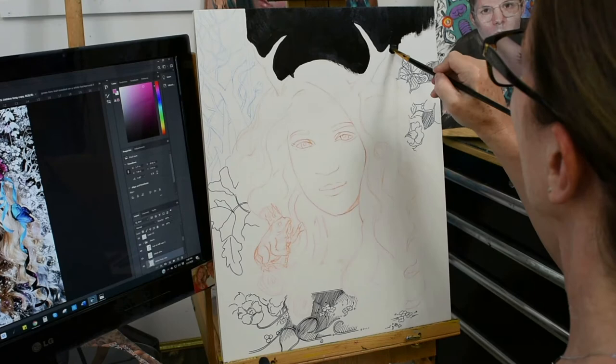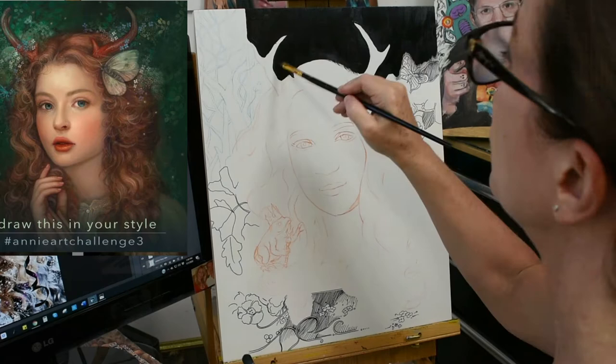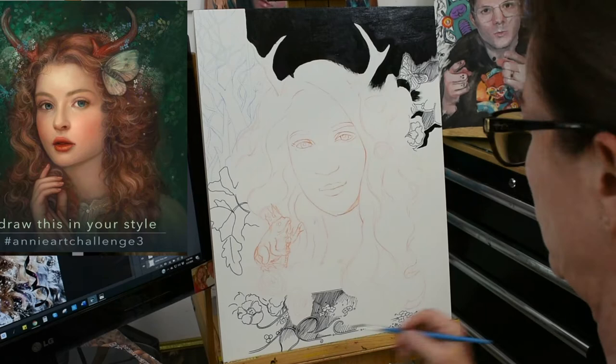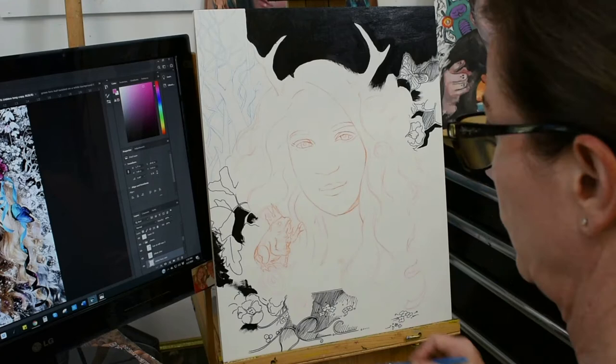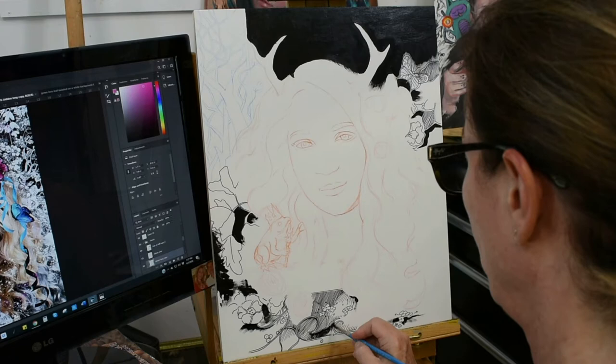It looks like Princess Evangeline is in a forest at night with the moonlight shining on her. I'm hoping to capture this same mood in my painting as well. Annie has a very fairy tale-esque style, and I wanted to capture some of those elements in the background while still painting this portrait in my style. I'm spending some time putting in some more detailed background elements, more detailed than I usually do, but I will be deconstructing them later in the painting process.